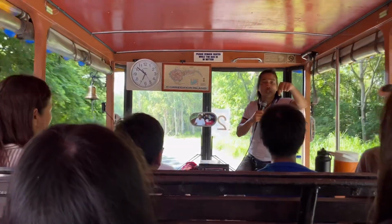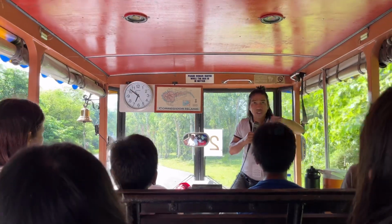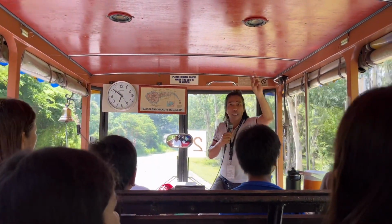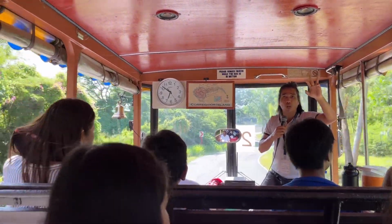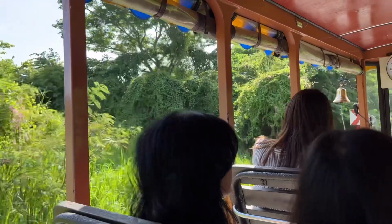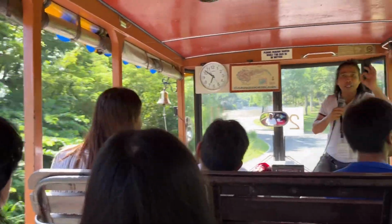There were 5,100 Japanese soldiers assigned to the island during the American retaking. Let me divide the war in Corregidor into three parts. Japanese invasion happened December 1941 to May 6, 1942. Second part, Japanese occupation of the island, 42 to 45. Last one, American retaking, February and March of 1945.